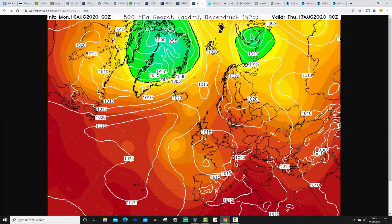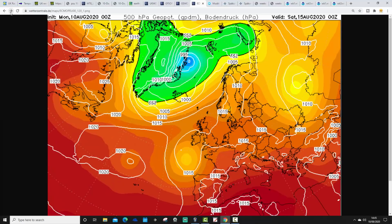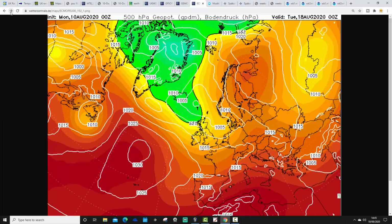northwest. And then the ECM looking like that. Again, low pressure over Biscay and northern France on Thursday, bringing an increasing risk of thunderstorms into Friday. Again, looks rather thundery with that. Over the weekend, probably losing the thundery potential, but staying rather showery over the weekend, with temperatures gradually easing back.